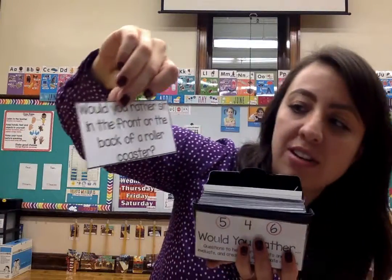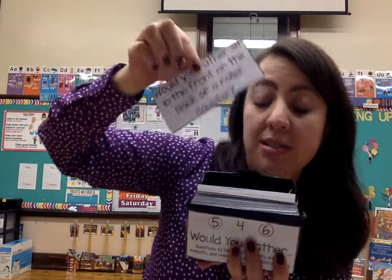So would you rather sit in the front or the back of the roller coaster? Yes, some of this is skills-based. Do they know what a roller coaster is? Is it high? Is it low? Are they scared? Why are they scared? And once you have established if they would sit on the roller coaster, would they sit in the front or the back? Why the front? Why the back? What would happen if all of a sudden you were in the back, but it turned around and that was the front?